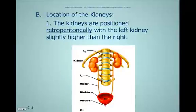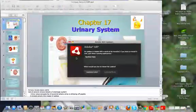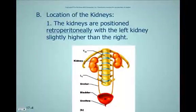The kidneys are located what we call retroperitoneally. Retro means behind, and the peritoneum is that serous membrane that covers the abdominal organs, so the peritoneum and the organs are actually going to be in front of the kidneys. So the kidneys are behind the peritoneal cavity. They're outside that membrane. Sorry about that, I'm not sure what my Adobe is doing there. So again, the kidneys are retroperitoneal, behind the peritoneal membrane that's covering all those abdominal organs. And if you look again, the left kidney will actually be slightly higher than the right kidney.